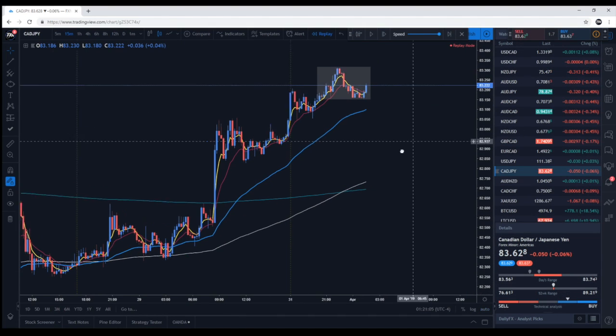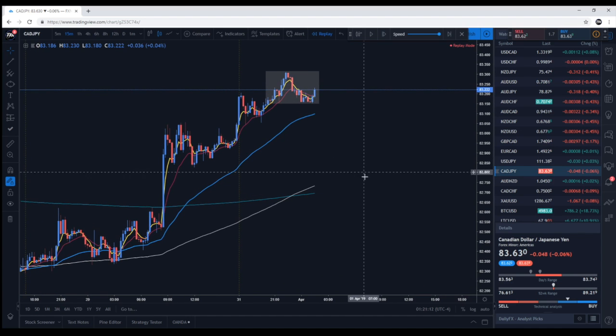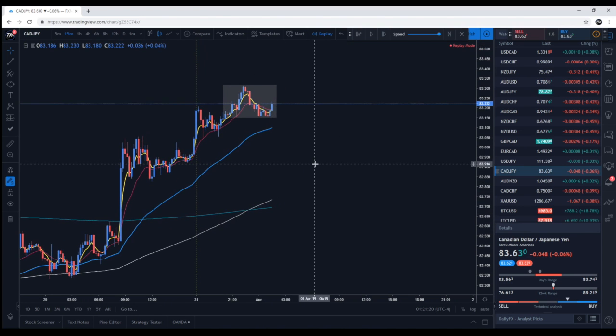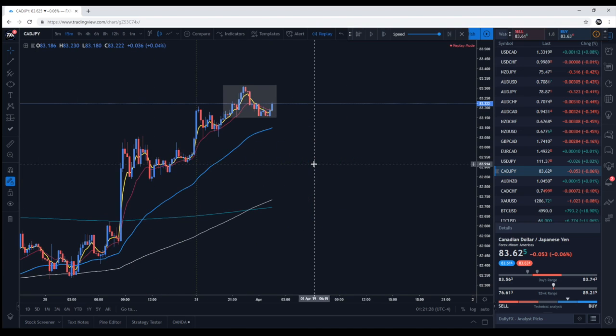All right, so here we have CAD JPY. Again, just at a quick glance, guys, where are the EMAs, the bigger ones? 50, 800, 200. They're all below price. So what should you be looking for? You should be looking for a buy. All right, so let's play this and let's see what happens here.